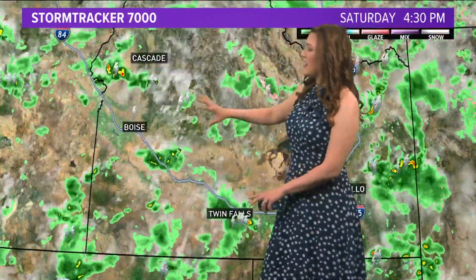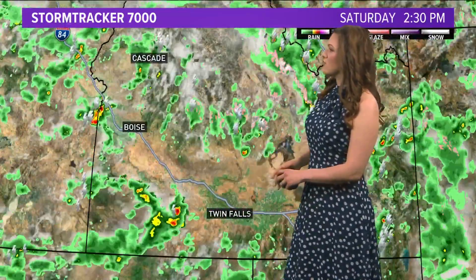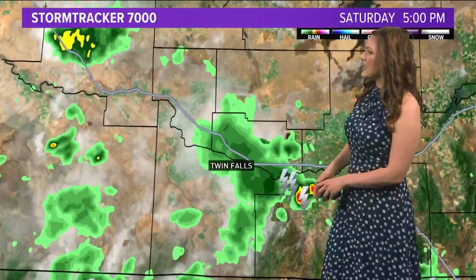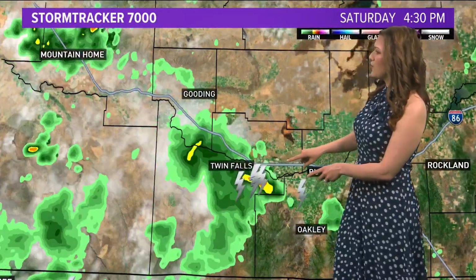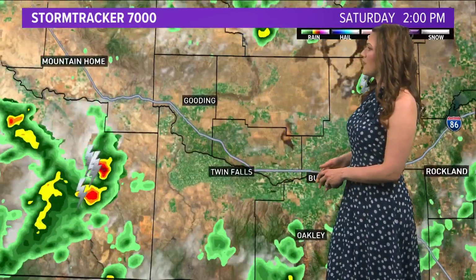You can see very active all over Idaho, southern Idaho right now. One of those stronger storms moving through Twin Falls, and you can see that it is now just starting to move out of the area but producing lots of lightning. I would think there's even a chance of seeing some small hail with that one.